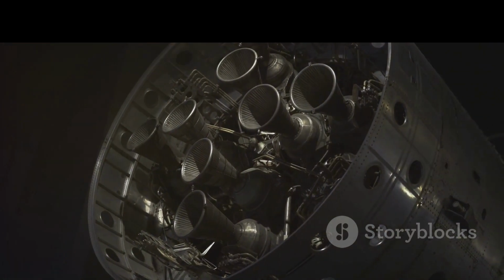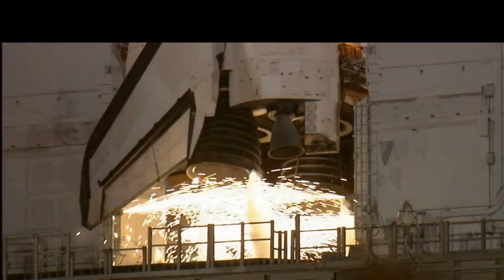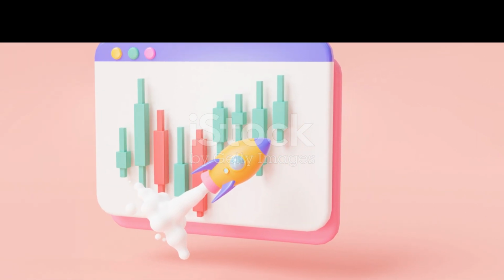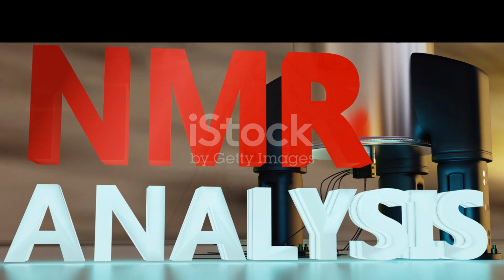You've got the engines, the heart of the rocket, burning fuel to create thrust. Then there's the body, housing all the important stuff like fuel tanks and computers. And of course, no rocket is complete without a nose cone. This pointy tip at the top helps the rocket cut through the air smoothly. It's like the aerodynamic helmet of our space traveler.